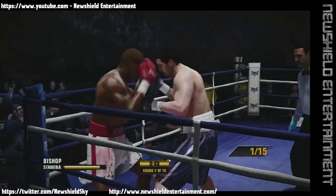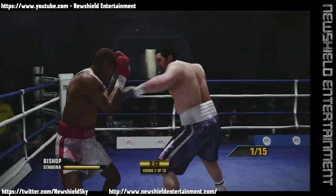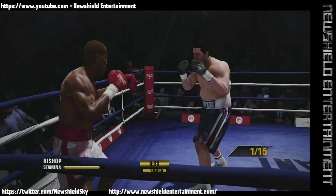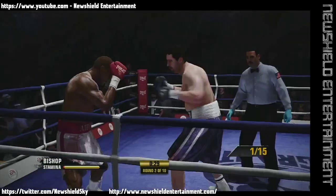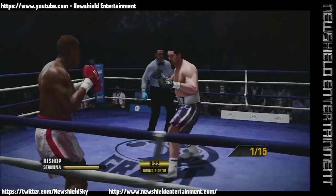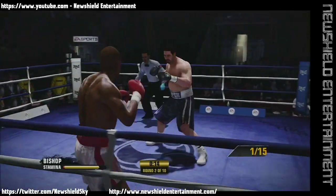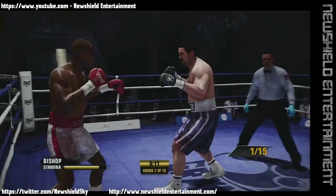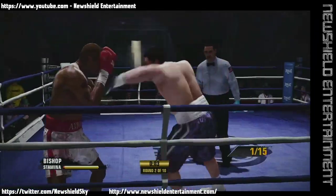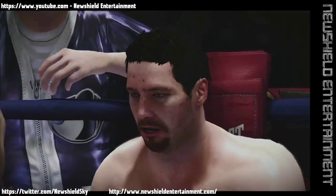You can see Andre Bishop now is employing a lot of defense. He has those hands up high, trying to protect that cut eye. Andre Bishop's doing exactly what you should to be a strong defensive fighter. You've got to block those punches away. Final 10 seconds of round number two. We come to the end of the round.